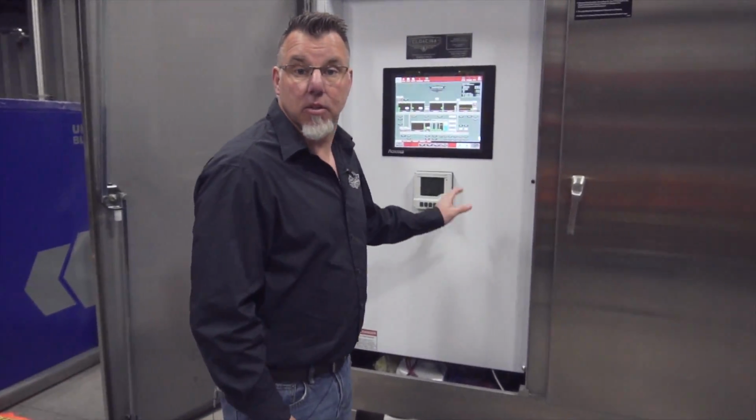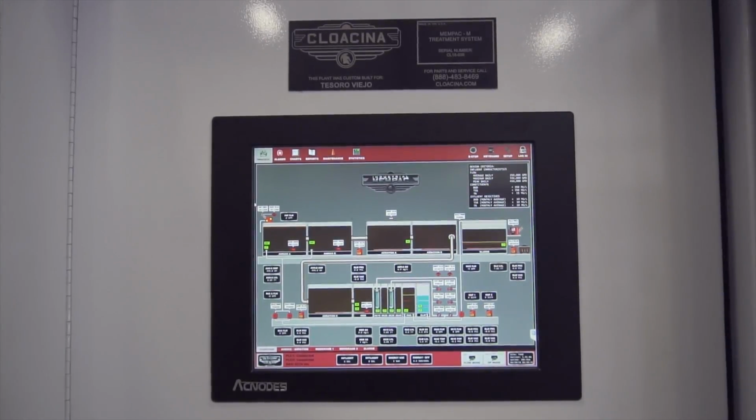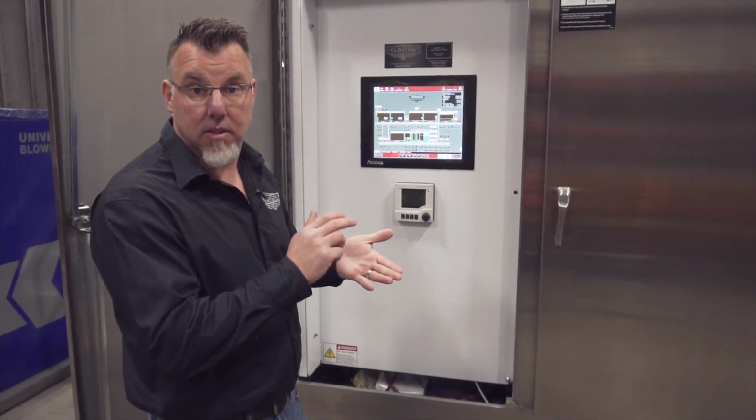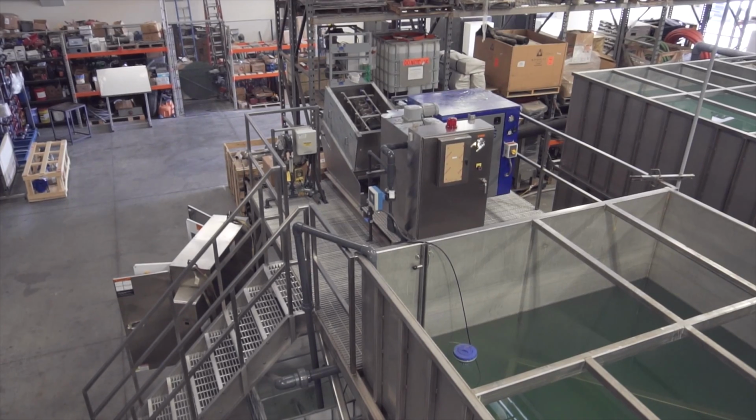MCC in the panel. This is remotely monitored. The operator can utilize it here, or he can carry around a tablet that we provide throughout the system and access the controls at his fingertips.